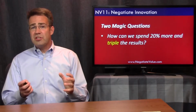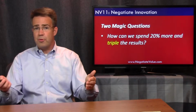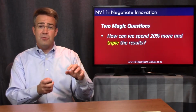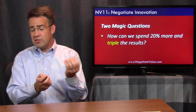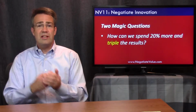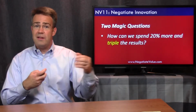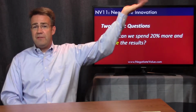So I'm not suggesting that in every case you can increase spending by 20% and triple the results. That's certainly not true. Although if you look over what's happened in recent years in a lot of different fields, that has been true. The point of this, and this is the second point, is to engage your vendor and to push them to think about, well, what are the best practices? How is innovation happening in this field? And how do I get more return for my investment? So this is the magic question to ask, how to raise that benefit.